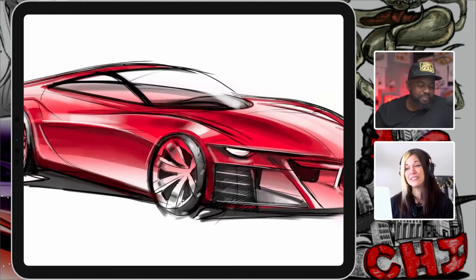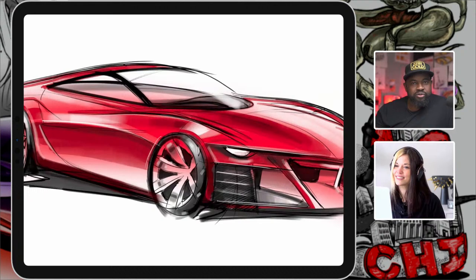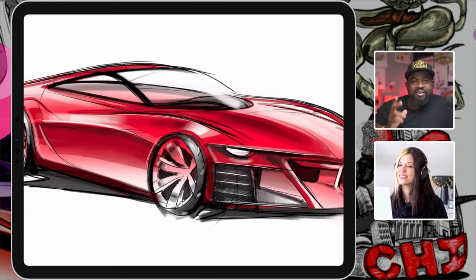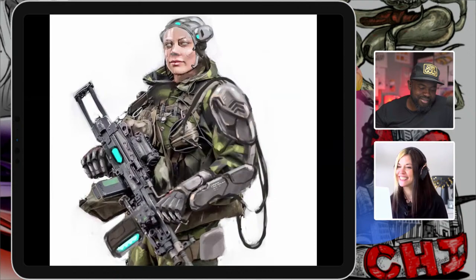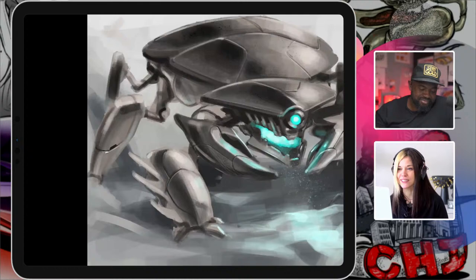Love sketching cars as well. I actually did an internship at General Motors when I was in college, and I decided not to do cars for a few reasons, but I still love sketching them. Still enjoy sketching cars. A little bit of a photo mesh. Like a concept space marine, maybe a cyborg. It's another car sketch. Again, love robots, concept art. Go through a little quicker here. Car.